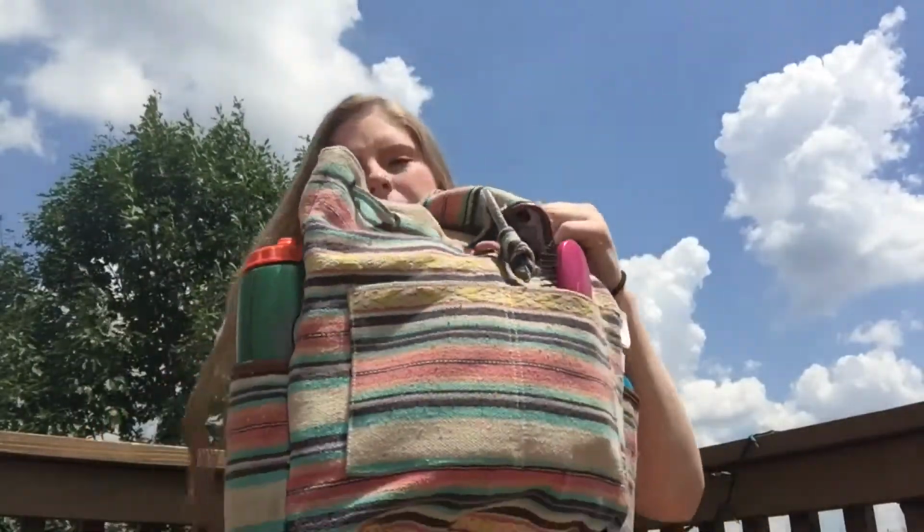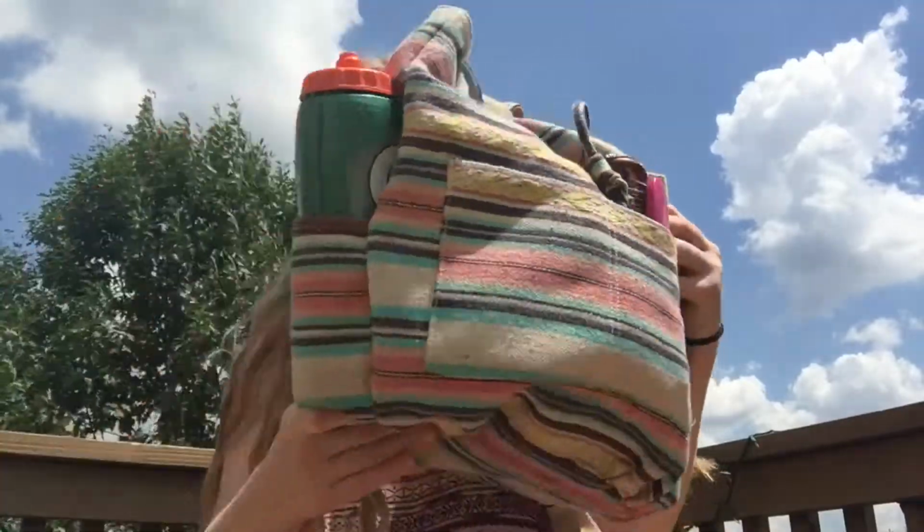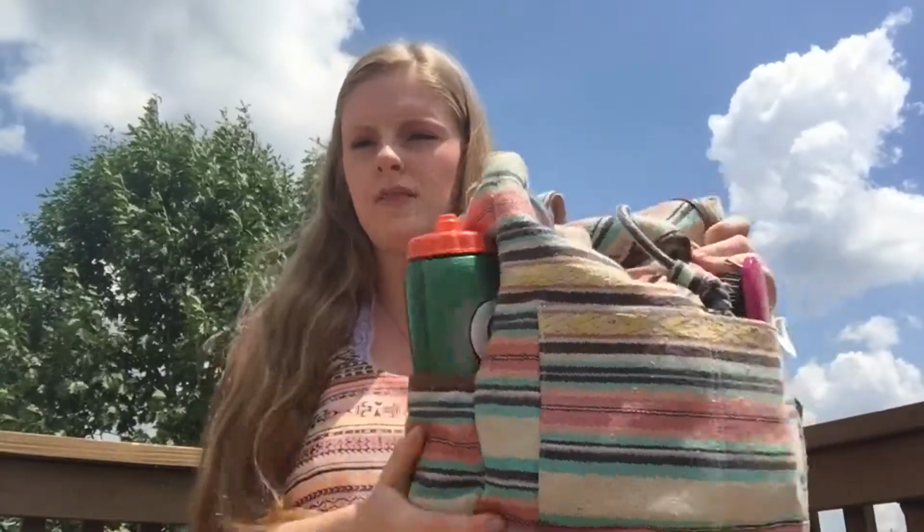So to start off, I'm going to show you my beach bag. So this is my beach bag. It's so full, it won't button. It is from American Eagle and I got it a couple years ago, so I don't know if they still have it. But it's really cute and it has a lot of bright colors and I really like it a lot. It looks really full right now, but it's just because I have a big towel in here, and normally my parents are carrying the towels anyway. So I'm just gonna jump right in.